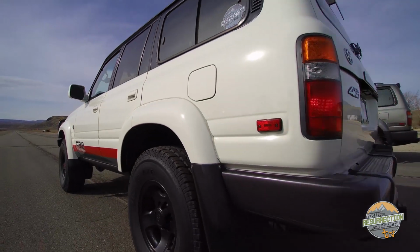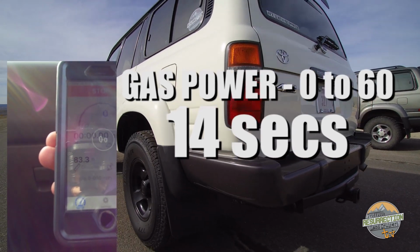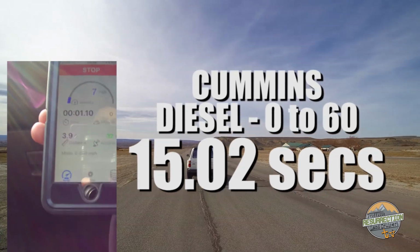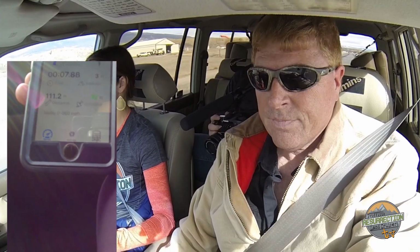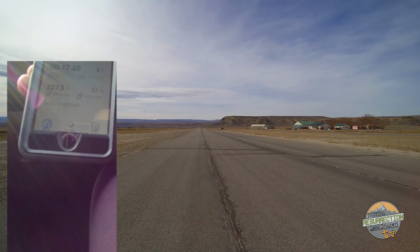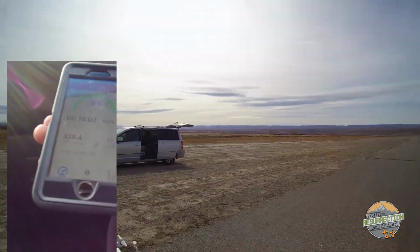So the gasoline-powered Land Cruiser was able to travel from 0 to 60 in 14 seconds flat. The diesel Land Cruiser with the Cummins 2.8 in it was able to travel from 0 to 60 in 15.02 seconds. A little bit longer, but not too bad. It's also important to note that right when Cummins came to pick the Land Cruiser up, the first thing they did was change the computer programming, and the 0 to 60 time would have to have gone up because that lag off the start was completely gone after they changed the program.